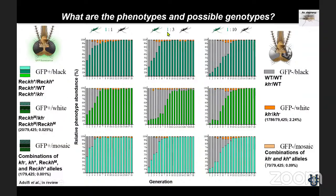Interestingly enough, they increase in frequency for a little while, and they start to go away. They increase and then start to go away. That's a general feature throughout, and we'll get to that right away here. But we also saw mosaics that came from this. So the question is, what's going on with these whites? I mean, they're resistant to drive.